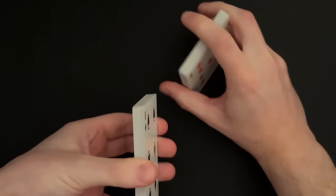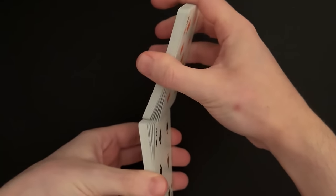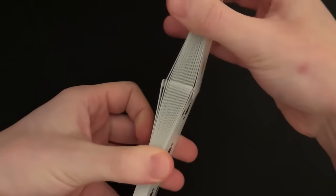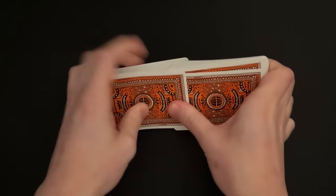See if we can give them a nice, satisfying shuffle. Let's try and get this very relaxing. Oh yeah, look at that. A beautiful shuffle.